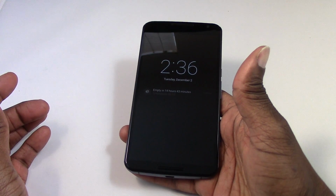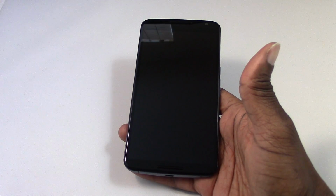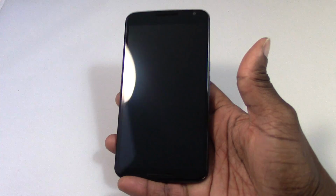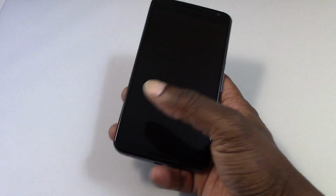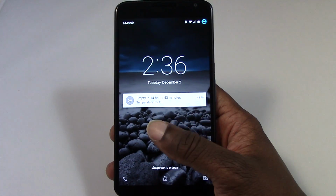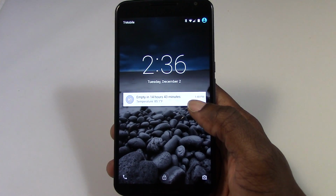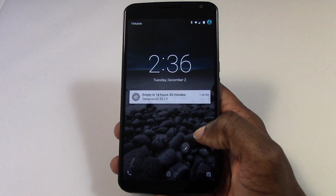It has a 5.96 inch screen, almost a 6-inch screen. You can see the notification, the ambient display, sort of like Moto X's display, but a little different in that it doesn't keep lighting up. It doesn't light up every time when you have a notification. And I don't have any notifications right now, but notice when you pick it up, it lights up. And right now, this is just my battery. I have a weather widget, and it displays a notification here. That's how the notifications are going to be displayed.